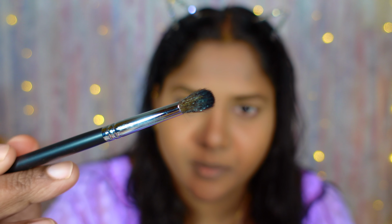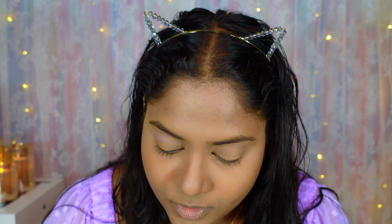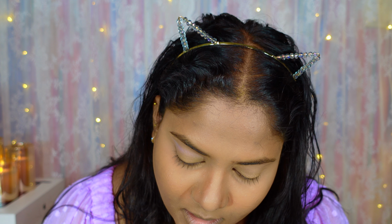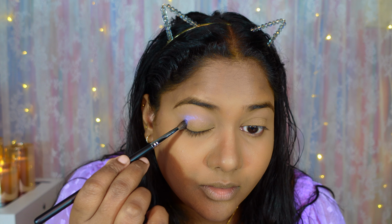Okay, that did not work because I used a big fluffy brush. I took a smaller brush from Murphy. It's Murphy M506, and I'm gonna pack the colors in. I'm gonna take the purple and pack it exactly here.